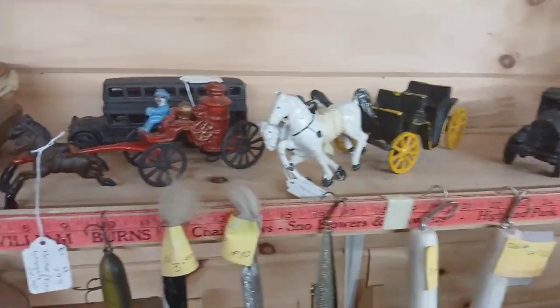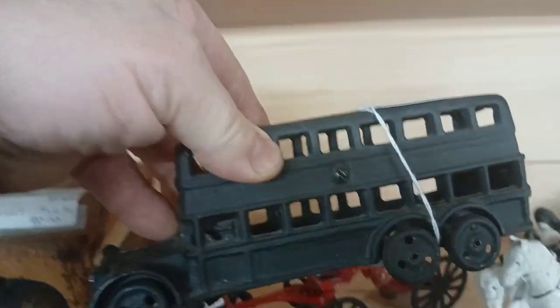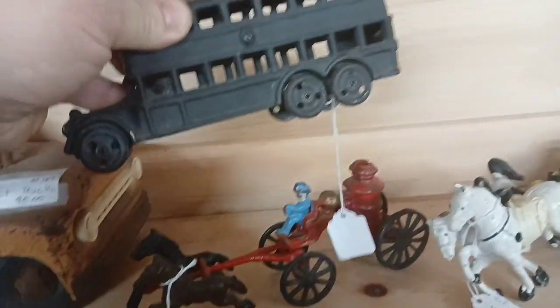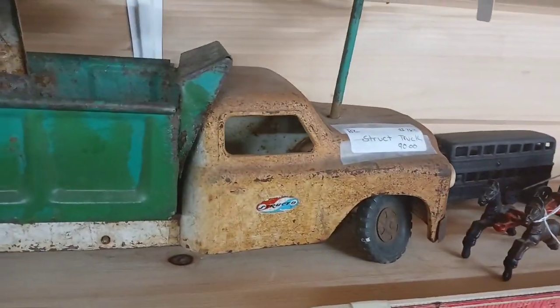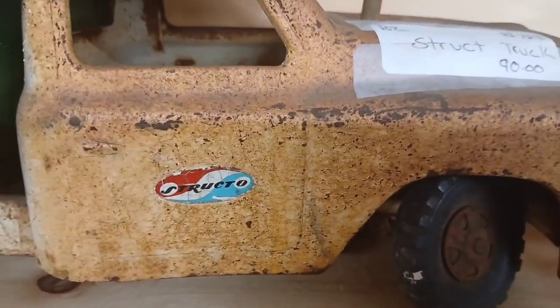These are all antiques. It's a cool old bus here. Actually, that's a repro. You can tell that's made in China. They want $20, but that's not real. This is. That's real. $90. And it's an old Strauer truck. What did Strauer sell?